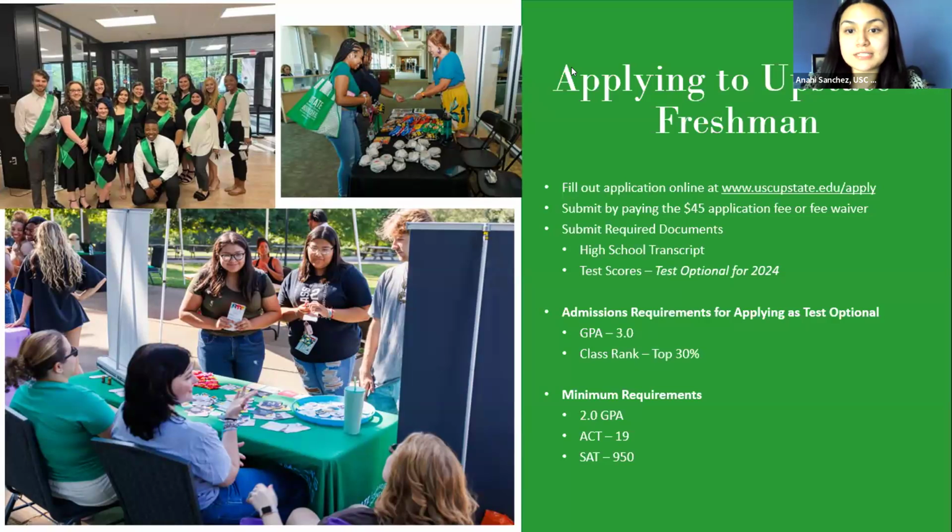And we do require you to submit your transcript and your test scores. This year for fall 24, we are test optional. For fall 25, it has not been announced if we will continue being test optional. However, if we do, we just ask for a 3.0 and top 30% of your class. If you do not fall under that, then we just ask for a 2.0, a 19 ACT, or a 950 SAT.